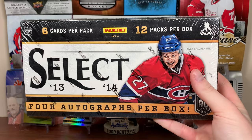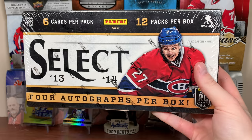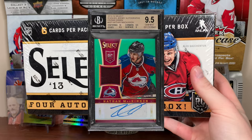But yeah, Select, there's more autos than that. You got your Select Star autos, they're all sticker autos by the way, and your Youth Explosion. So the ultimate pull for me would be a MacKinnon rookie auto or rookie jersey auto, maybe a gold patch to 10 or an emerald to 5. But let's check out Panini Select.